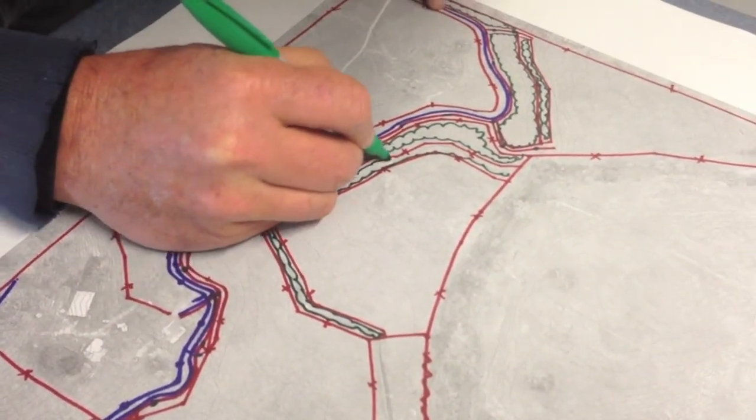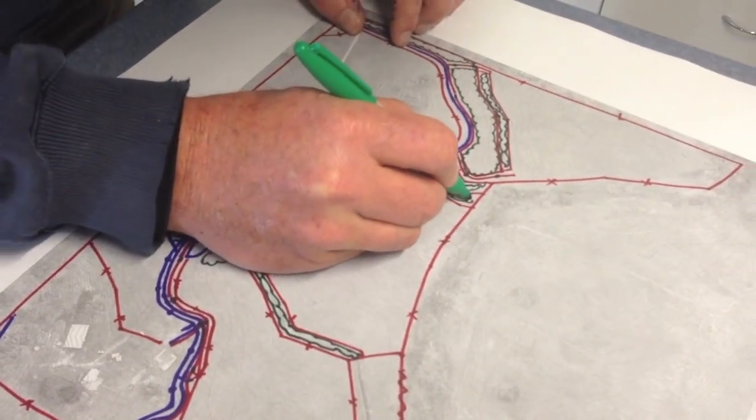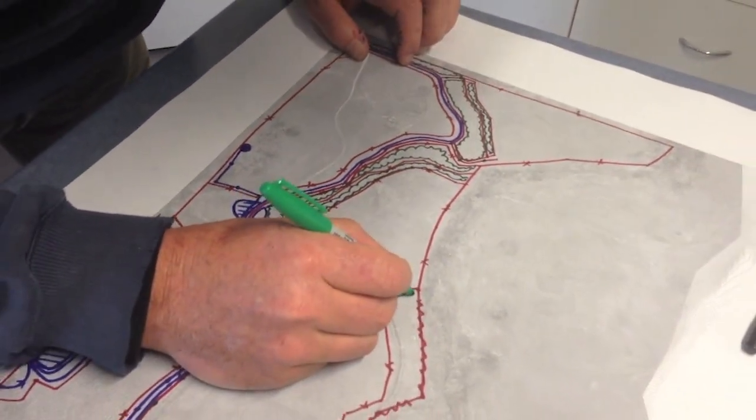Is that thing still flashing, showing it's on? Yep. Yeah, good. Good old iPhones, eh?